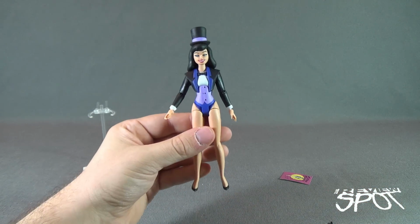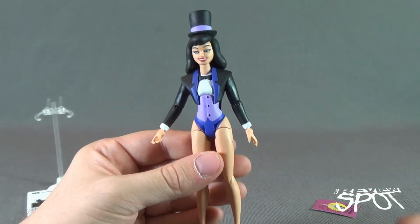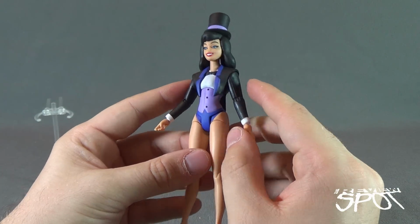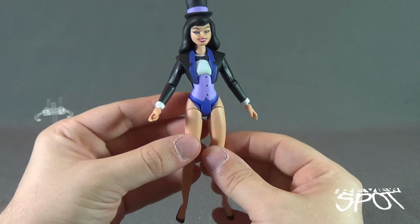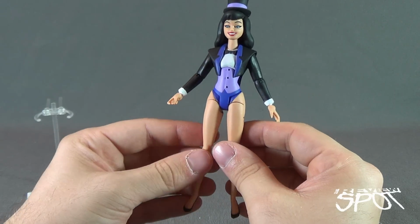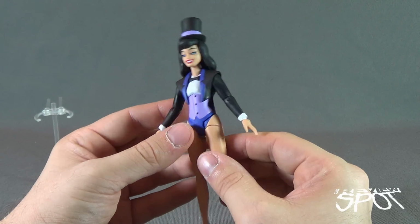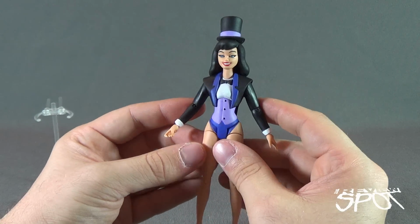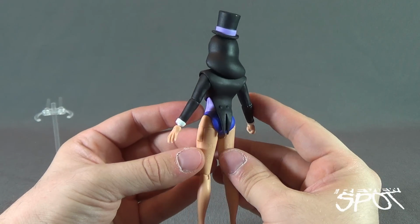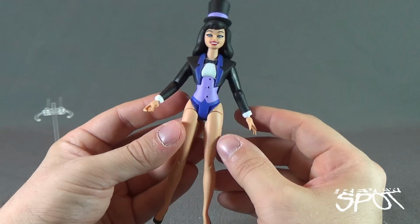Let's have a look at the figure itself. Really, again, surprised that this figure came out as quickly as it did. While we have other characters that still have not seen light of day. I guess they've covered the majority of the characters, so maybe Zatanna would be a perfect fit, but it seems like she should have come later into the game. Kind of like Creeper. Creeper, I feel, also could have come later into the game. But it's well appreciated that we finally do get a Zatanna in the DC Collectibles new Batman Animated Series line.